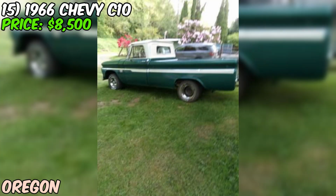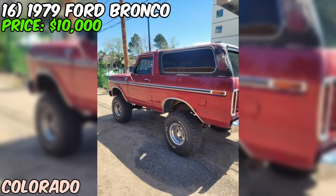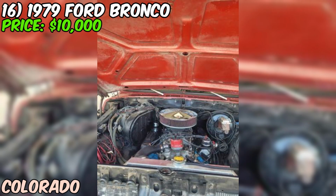At $8,500, you're in the ballpark for a running and driving 66 C10, especially one with a Corvette engine swap and recent mechanical work. These mid-60s Chevys have a huge following, and finding one with some performance upgrades is always interesting. 16. Let's talk about this 1979 Bronco Ranger XLT that's up for grabs at $10,000.